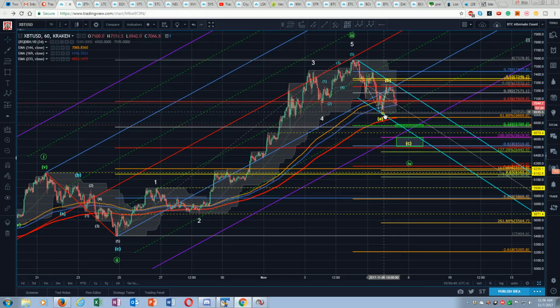Until this low breaks, we can't make a call on the count yet. We don't have enough data to call anything. Either the 618 breaks here and we relabel this as potentially a 1-2, that's a contender, or we go down here and we find this support and we get the completion and that kind of fib relationship that we're looking for between the A wave and the C wave. So a lot of different ways that this can go.